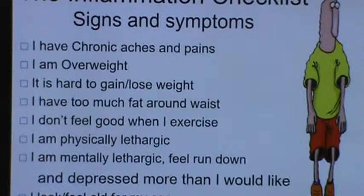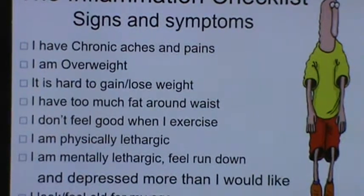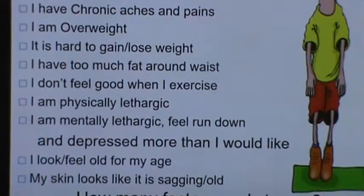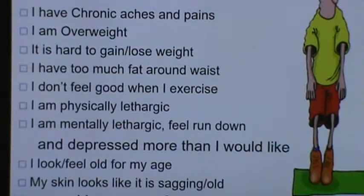I don't feel good when I exercise. It's not that you don't like to exercise, it's that you don't feel good. You're lethargic, you're tired. Mentally lethargic, feels run down. Best word I come up with is there's a fog. Sometimes the fogginess in the brain is a little more accentuated than others, and you'll often find out that's after you eat certain foods, if you actually pay attention to how you feel.